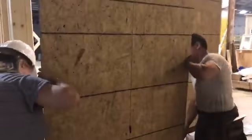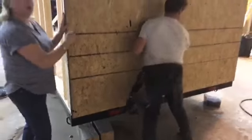Wait, do we have the nail? Oh, there's the nails. Lift it up. It's already in. Okay. We already did Amanda's favorite part. I know. Okay, we're going to start right here again, Alyssa. Then bring it down. Okay. Now, if you want to, put a nail right here on the bottom.